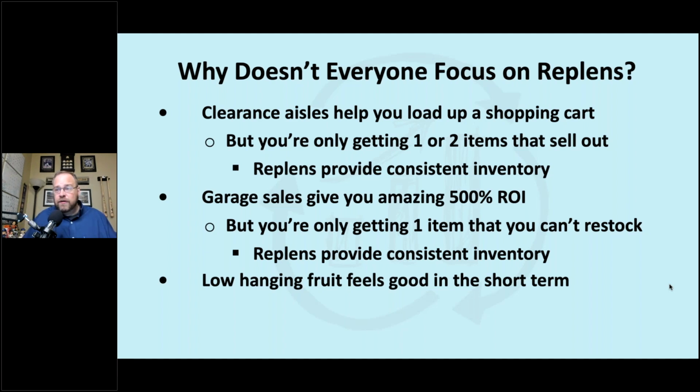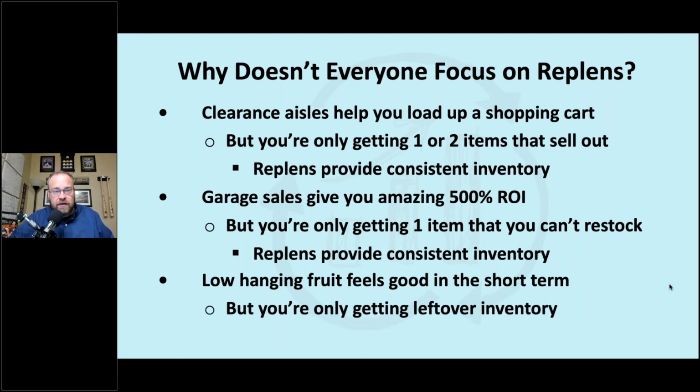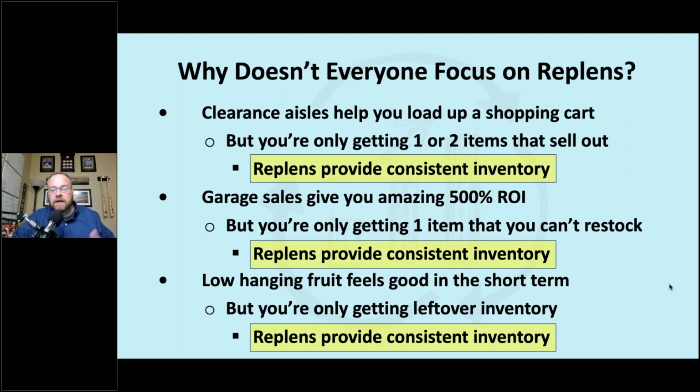And what is low-hanging fruit? It's the bottom fruit of the tree, the stuff that's easy to pick, within arm's reach. You grab that low-hanging fruit and you're able to move on, but you're missing out on a whole tree full of profitable items. You're only getting leftover inventory, and it's not sustainable, but replens provide consistent inventory. I hope you're seeing a trend here. Replens provide consistent inventory. Clearance aisles don't give you that, but it feels good in the short term.